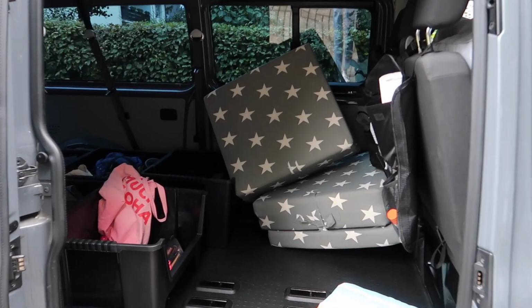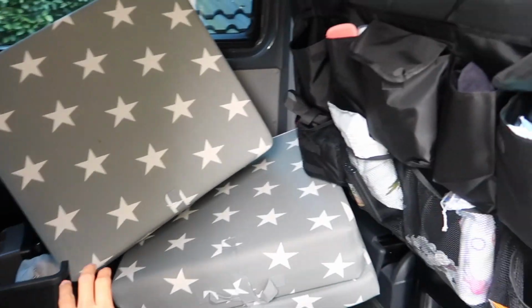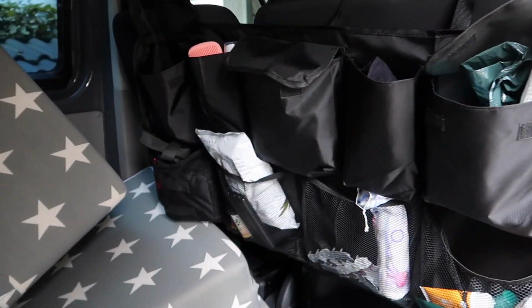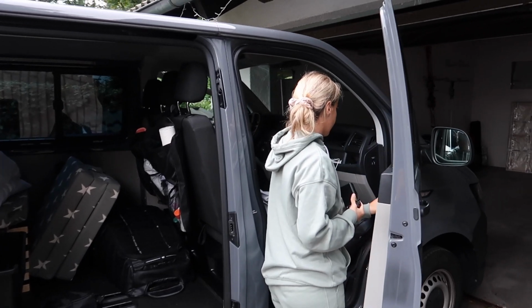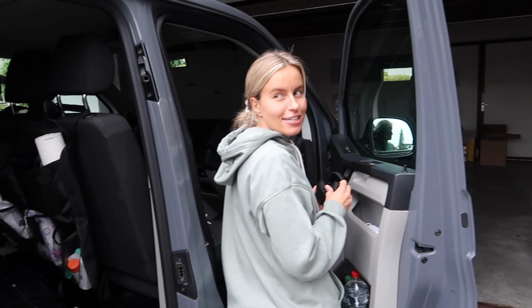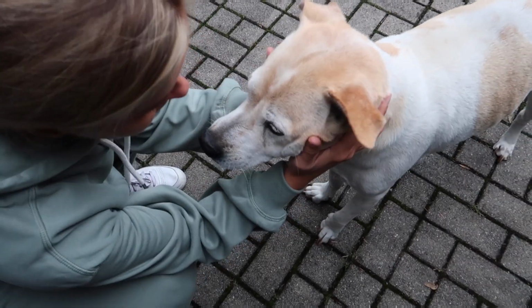Packing is currently in progress. We're trying to fit everything into these boxes. And I am still so excited about this thing here, which I bought online, and it's really nice. It's like a seat storage, and you just clip it to the seats and it helps you stay organized. I really like this. So we're packed up and ready to go. What do you think, Julia? I'm ready. We've packed everything into the van, and now we need to fill up the car, add some AdBlue, which this van needs, and then we are gonna leave.